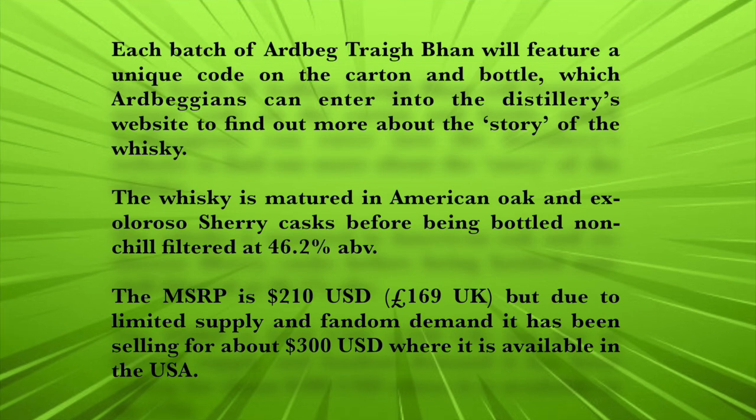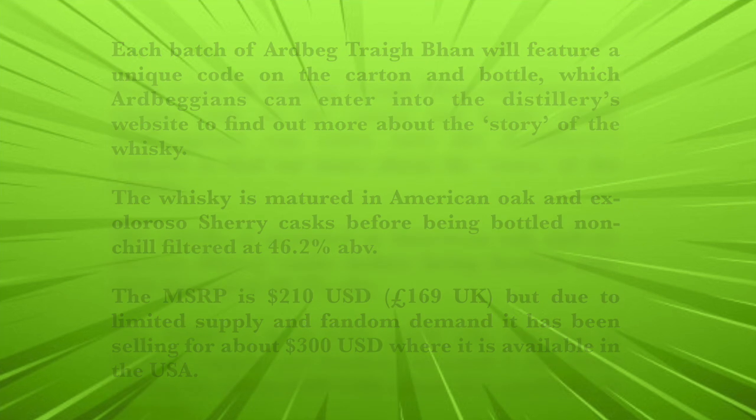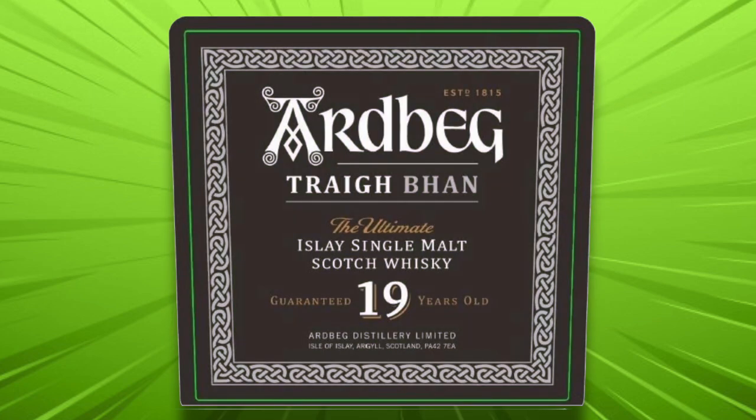The whiskey is matured in American oak and ex-Oloroso sherry casks before being bottled non-chill filtered at 46.2% alcohol by volume. The manufacturer's suggested retail price is $210 in the US or £169 in the UK, but due to limited supply and fandom demand, it has been selling for about $300 in the United States, where it is available in the USA. So the questions I have about this is, I spent $300 plus shipping to get this bottle.